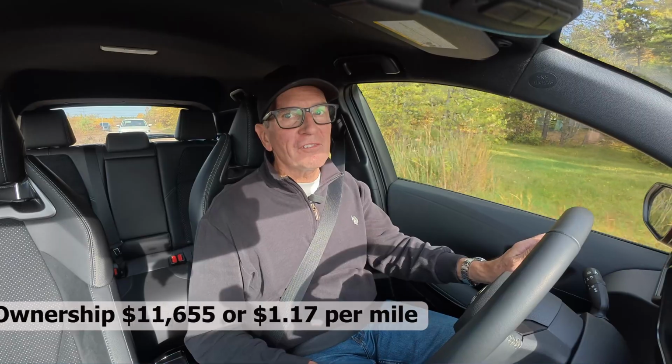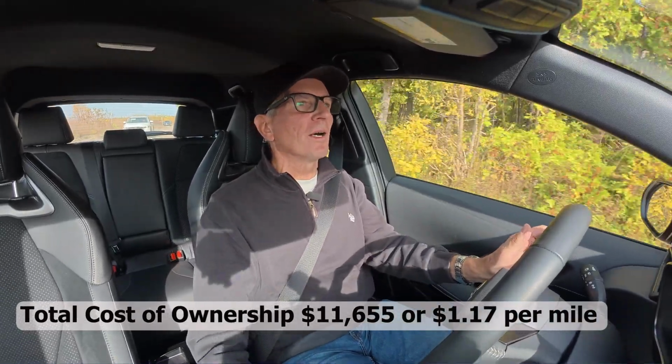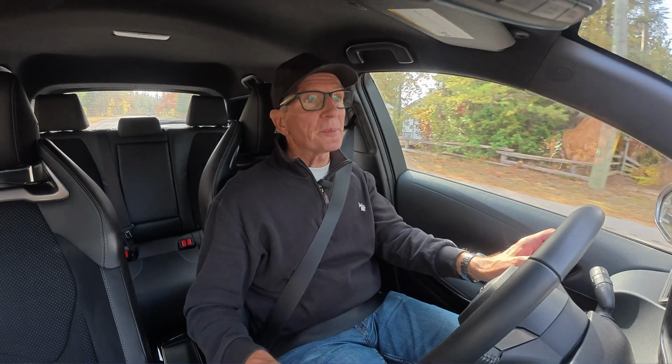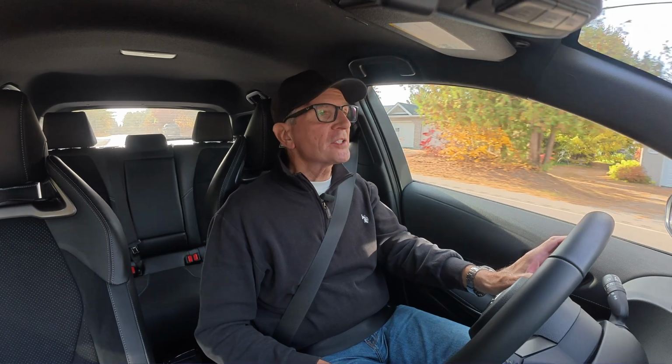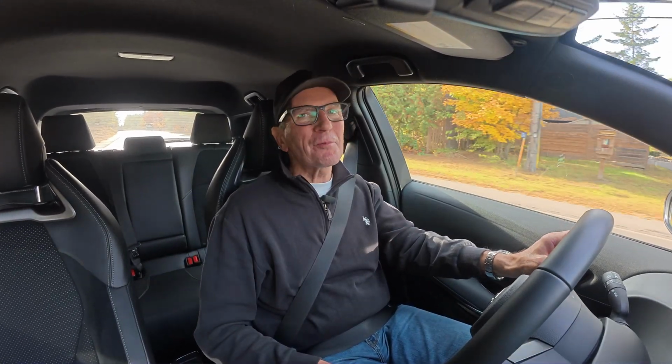So my total cost of ownership in the first year is $11,655 or $1.17 per mile. Now, as you'd expect, since this car is a Toyota, this car has been bulletproof during the first year. No trips to the dealership for anything other than the 2 scheduled services, and those were covered by the included service agreement. I've daily driven this car 10,000 miles and taken it on longer trips with a mixture of 2-lane and 4-lane or more interstate highways, and absolutely loved it.